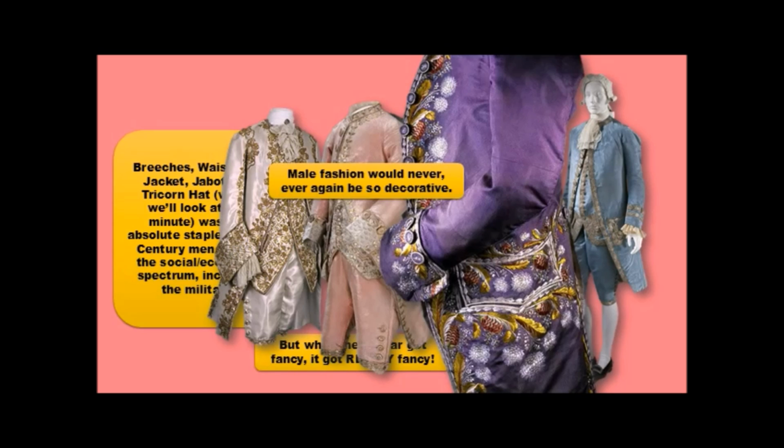Incredible stuff. But here's the thing. Male fashion would never ever again be so decorative. This was the last time that embellishment, embroidery, colour, etc., lace, would be used on everyday male clothing. So enjoy it while it lasts.